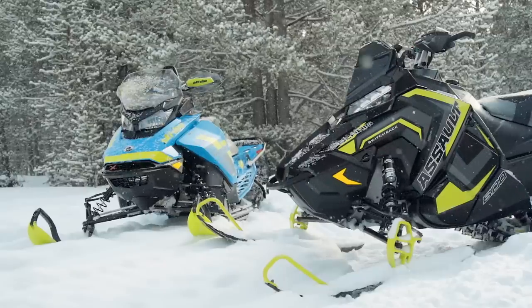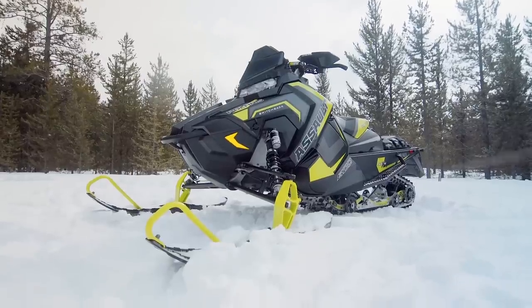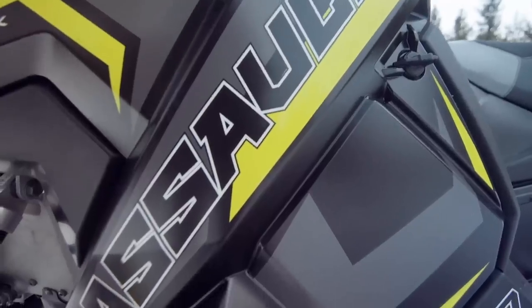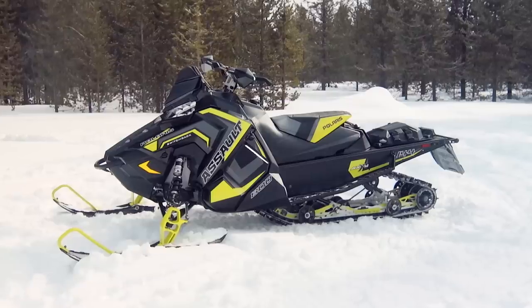The Switchback Assault is completely unchanged in 2018, which is good because absolutely no changes were needed from the 2017 model. It's based on Polaris' Axis front end and utilizes both trail width and geometry. Out back, you'll find a solid tunnel that houses a 144-inch skid that was new last season. Polaris has labeled it the IGX 144. You can order your Assault with either a 1.375 or a 2-inch lug sneaker. Engine options are either a 600 or 800 Cleanfire, the latter is what we're dealing with today, and there aren't really any sub models of this sled. You pick your engine, you pick your track, you pick your accessories, and you have your very own Assault.